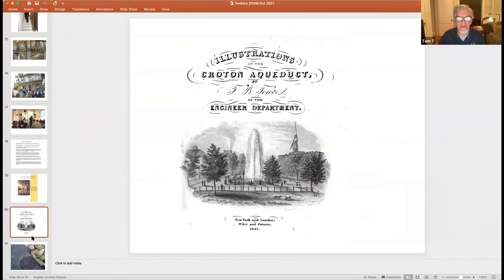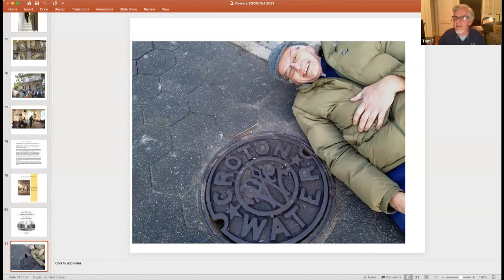And another of the early books was the F.B. Tower book, Illustrations of the Croton Aqueduct. And this is his title page or his cover page showing the City Hall fountain as it existed in 1843. And then the next photograph shows some nut lying in the street, getting close to his Croton Aqueduct water research.